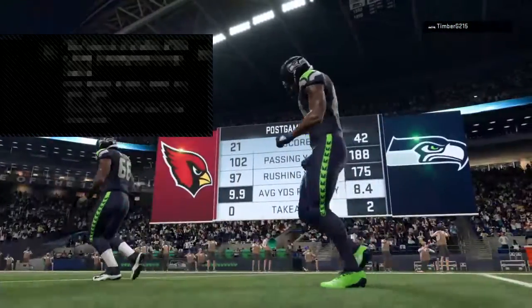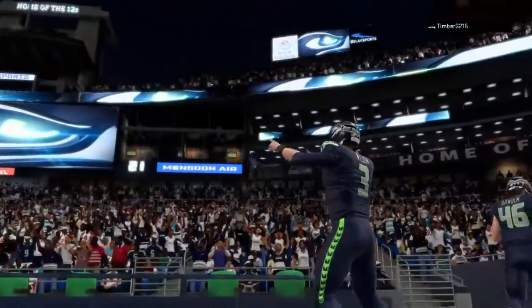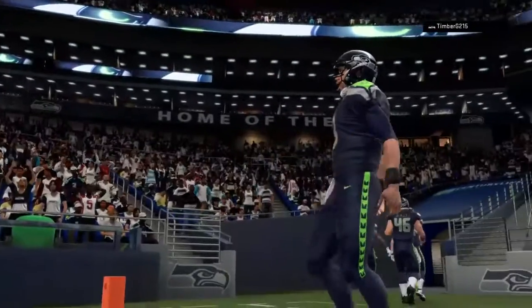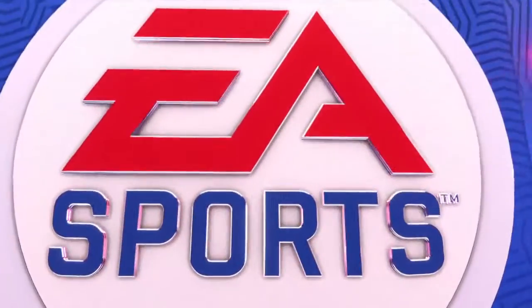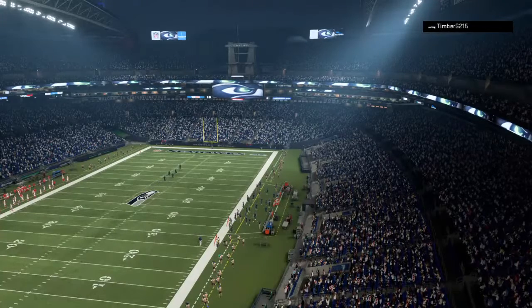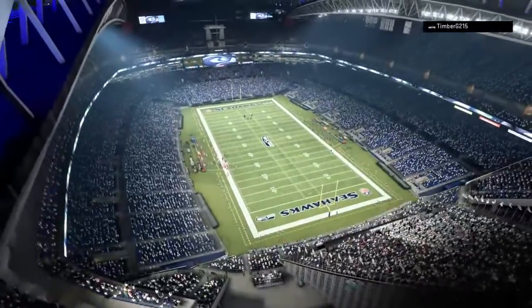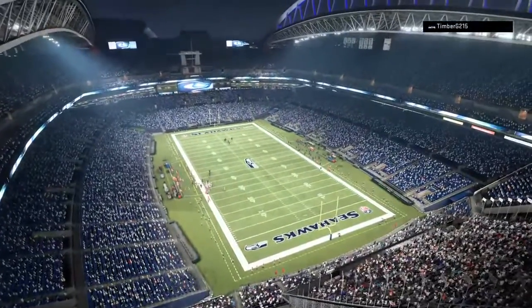So for the Seahawks, the win here means it'll be a 7-1 first half of the season. And they'll hit the road next week to take on the Atlanta Falcons. Meanwhile, for the Cardinals, they fall 2 games under 500 now at 3-5. And they'll look to regroup next week as they head to L.A. to take on the Rams.